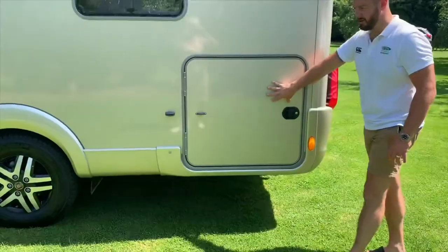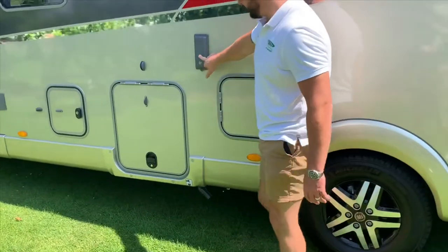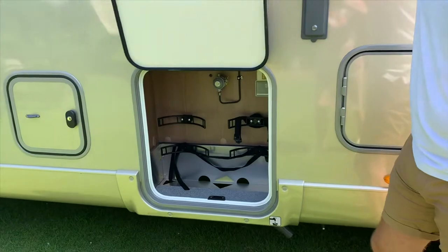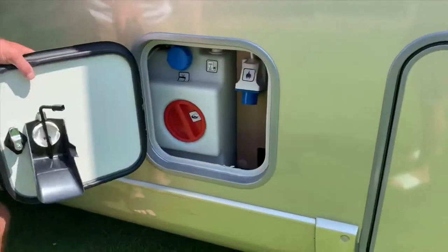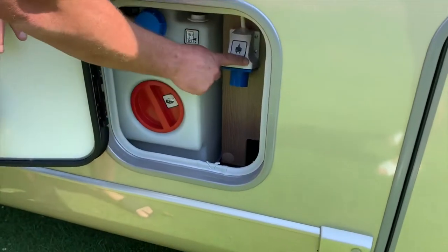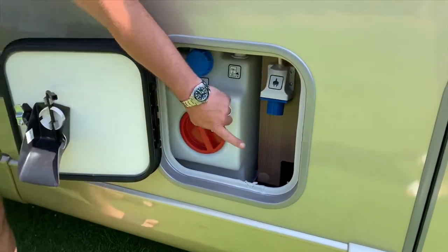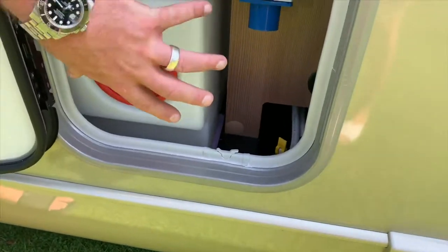The other side of the locker, then on this side we have an external shower point, gas locker, two bottles, and the service hatch, mains hookup. Empty your water tank, fill your water tank, and then down here you've got your drain valves. So everything is all in one area.